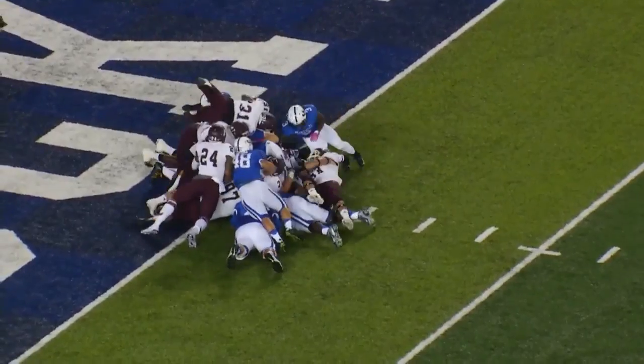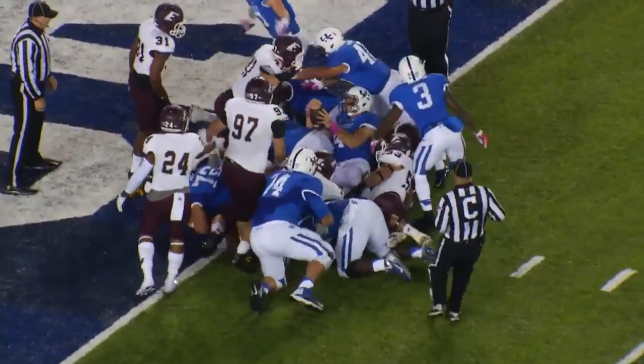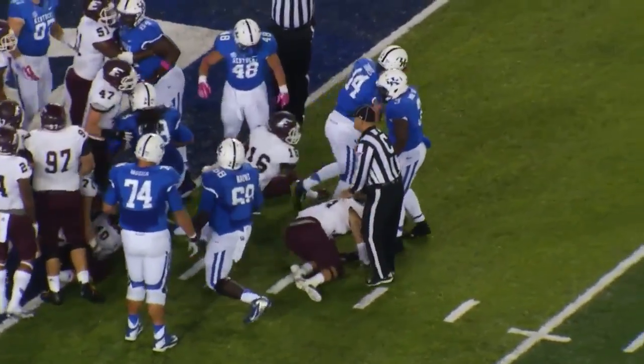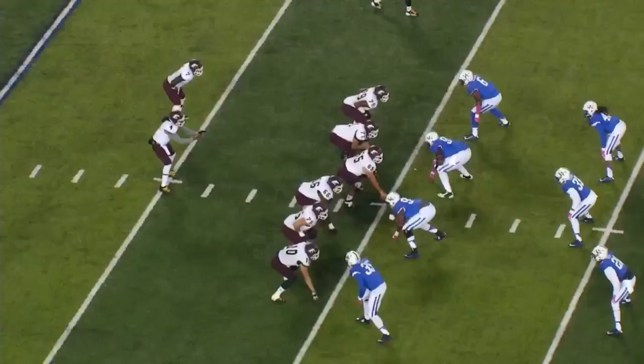Quarterback keeper for Tolles. And he pushes his way forward. No signal yet. Touchdown, Kentucky. Patrick Tolles, 3rd rushing touchdown of the season. And the Cats go on the board first.